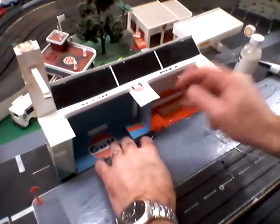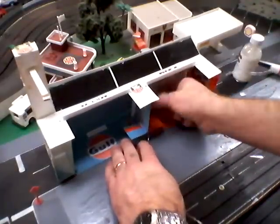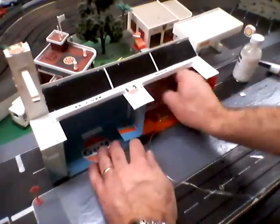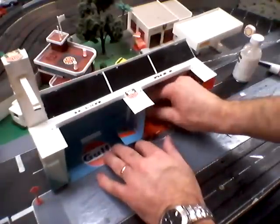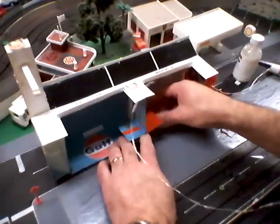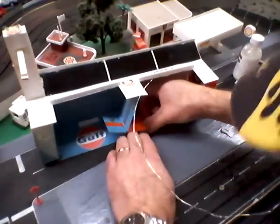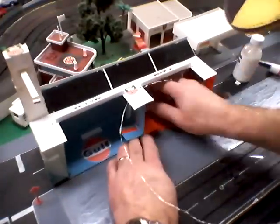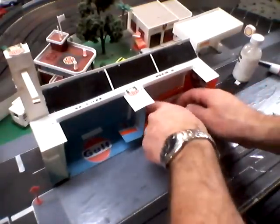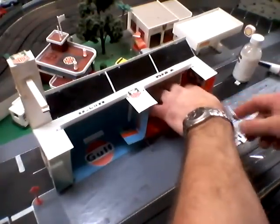Plus with this, I've got enough slack on this line to be able to lift the garages up and off. You can see the two nails that are on the racetrack. These are held on the same way that I showed you guys in the wall episode of how I put in my retaining walls. The buildings are held on the same way. And as you can see, this is actually wire, so it's bendable, so you can mold it to wherever you are working.